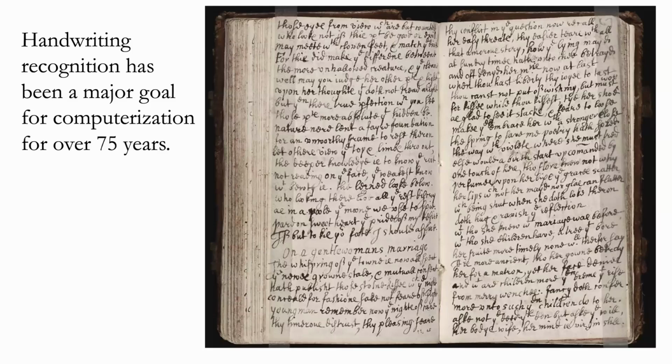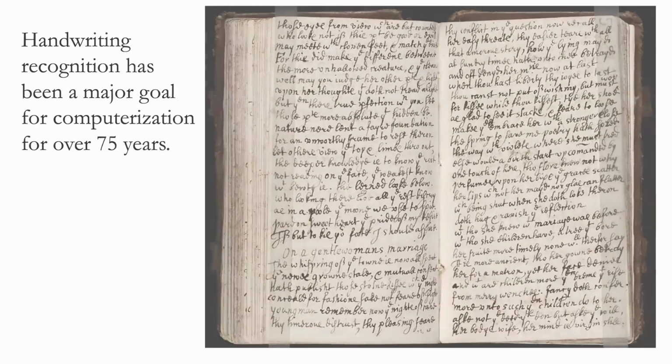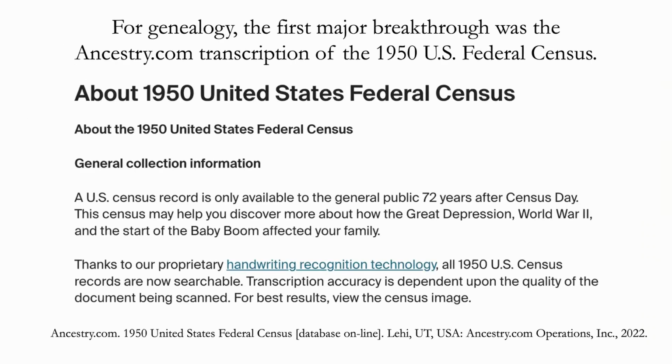The question is, when did they get to that point? The real breakthrough on a big scale was the Ancestry transcription of the 1950 U.S. federal census. The U.S. federal census, millions of names, all handwritten. Okay, so the whole census was handwritten. There are printed forms, which are standard forms, but then all the information that we're interested in had to be read.